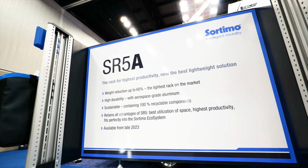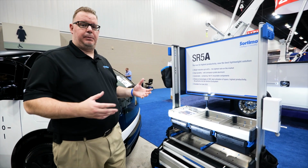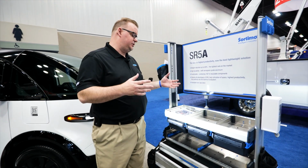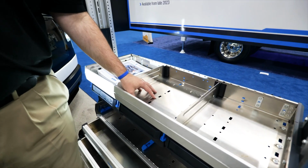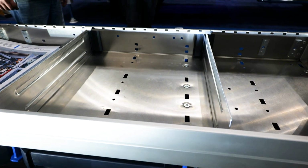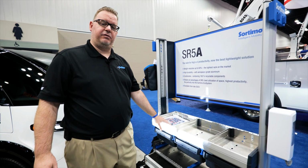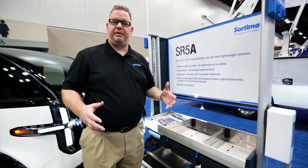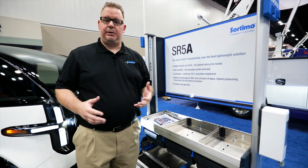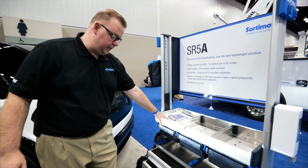So a running change for Sortimo is an introduction of our SR5 system. A is for aluminum. Sortimo is making the running change to move to aircraft grade, aerospace grade aluminum on all of our shelving. We are doing this at no penalty to the shelf's capacity. It is still 220 pounds per shelf and no cost increase to our customers. We just feel it's the right thing to do for the industry, especially when it relates to EVs and considerations for payload. So this is all aluminum.